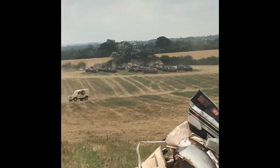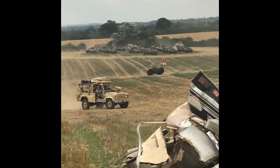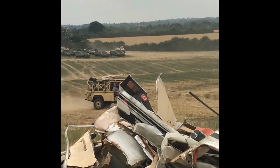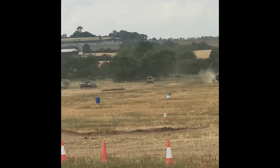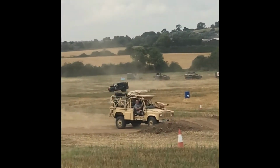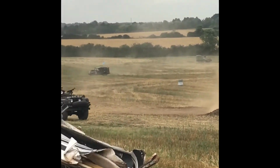You will feel the heat from the explosions, even from down there. That's how large they are, ladies and gents. That's coming up for you at 3 o'clock this afternoon. But now we start with our wheeled vehicle display, and we do have some obstacles for our drivers to demonstrate their vehicles.